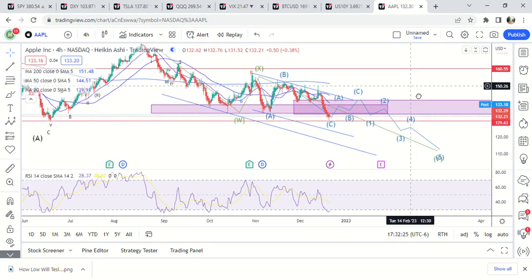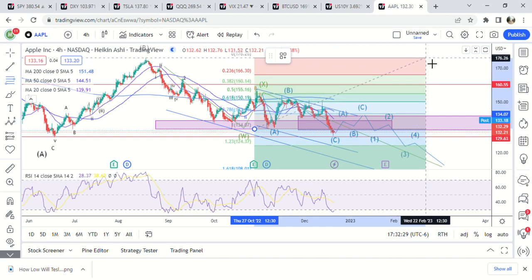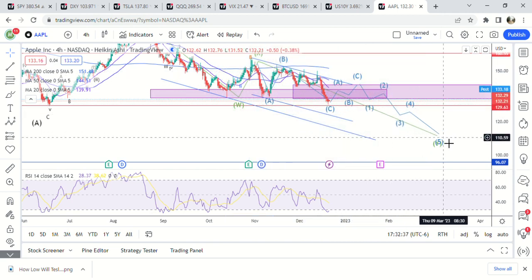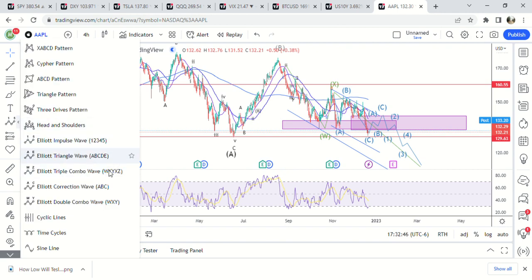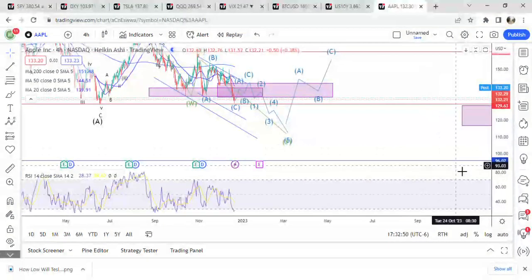110 is the 1.61 fib of the W wave, or 108 is. So I'm looking for something like that. ABC bounce, and then a 5-wave move to complete the overall bear market for Apple. And then it should bounce. We don't know if it's going to go to new highs, but it's most likely going to go to new highs, or we'll get, same as Tesla, bounce, and then lower lows.